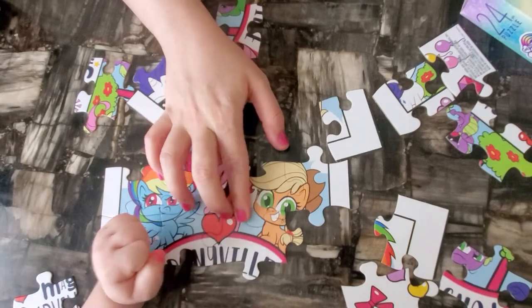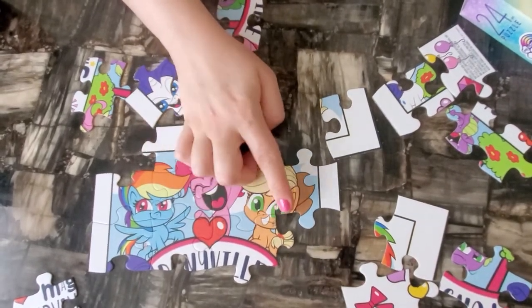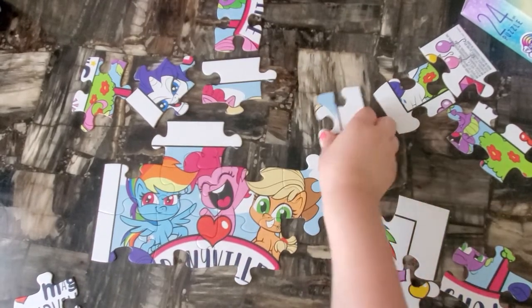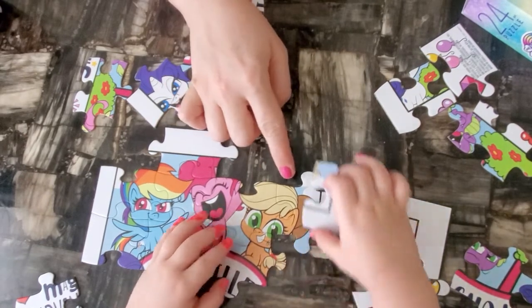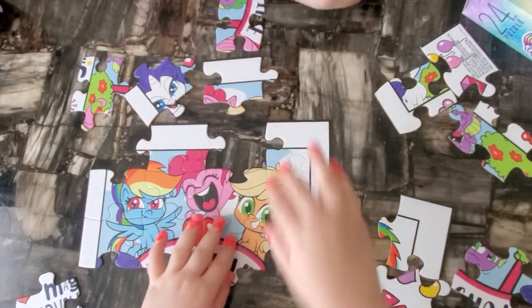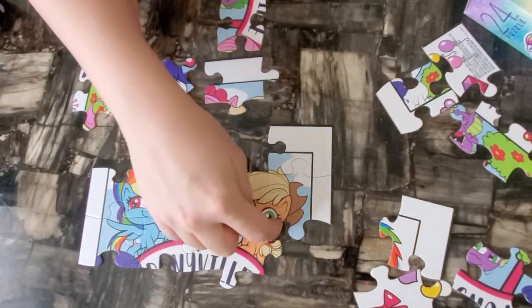That's her long legs too. And that's her hair. We need a piece of her hair here. Where is it? That looks like her hair. Yeah, this should be here because this is a corner. That's great. And we need this piece of her hair right here.